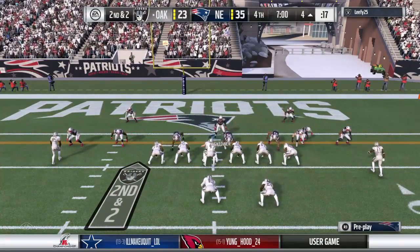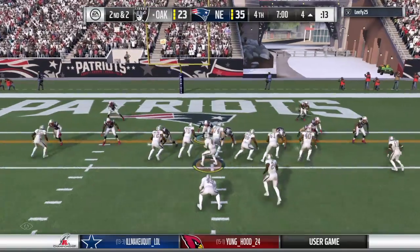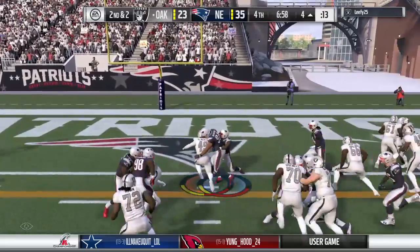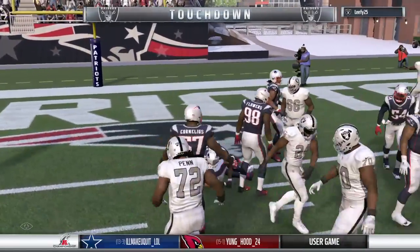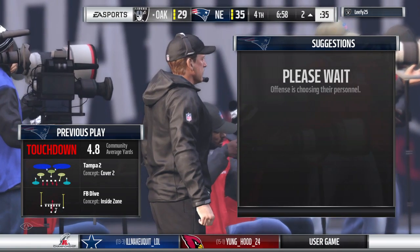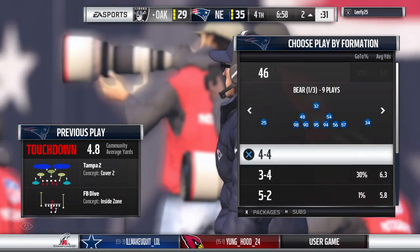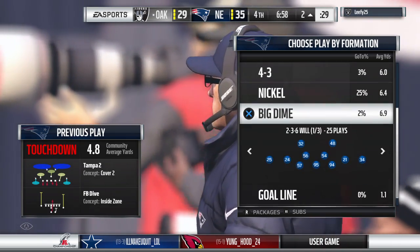They come up in an offset eye. Now Carr going to give to Olawale. And he is in. Touchdown, Raiders. Jameis Olawale, a 3-yard touchdown run. And the Raiders are back within a score.